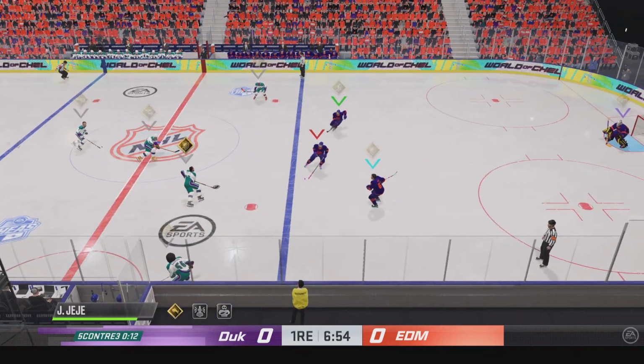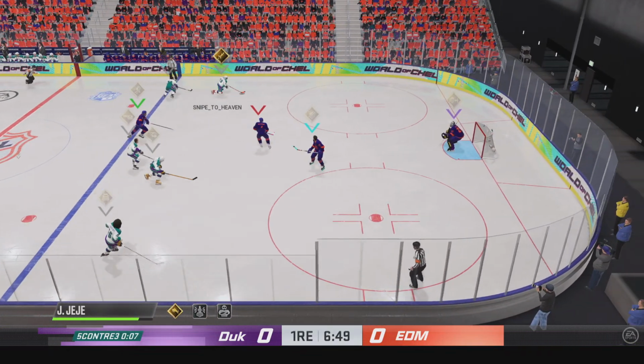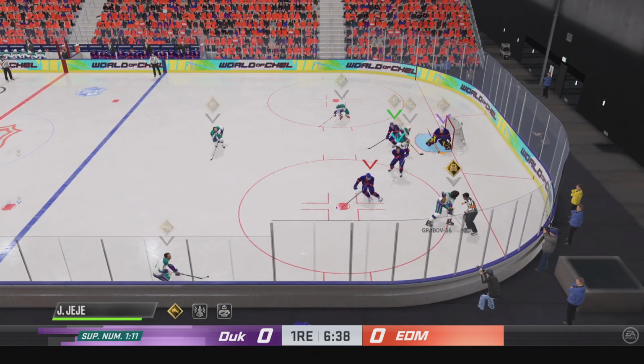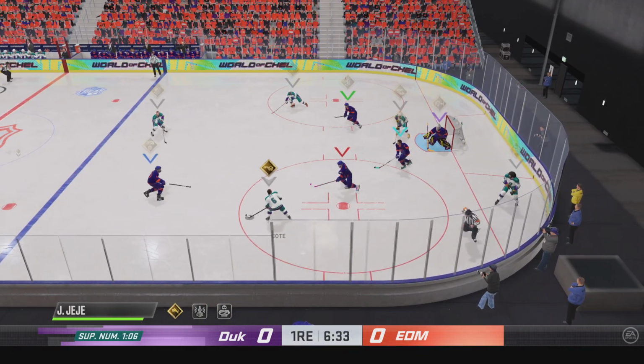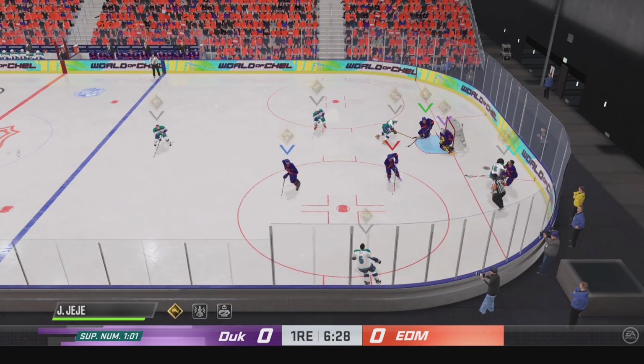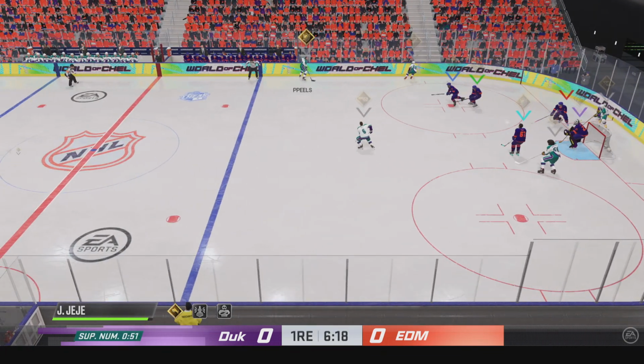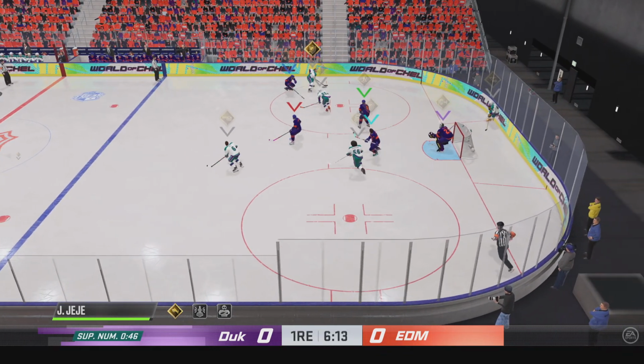You can even see their body language, James, there. Shoulders kind of shrugged. They think it's going out. They'd get a chance to change. Penalty killers still on their heels. Great heads up play to poke it away in the offensive end.